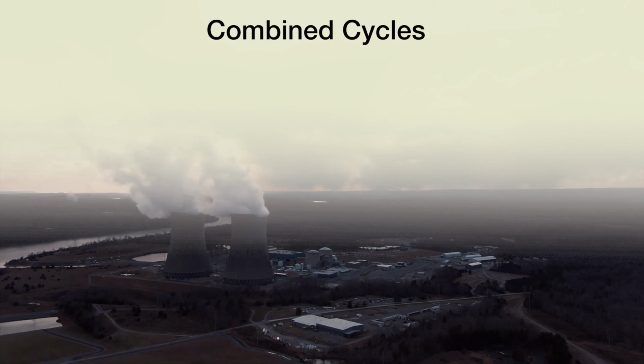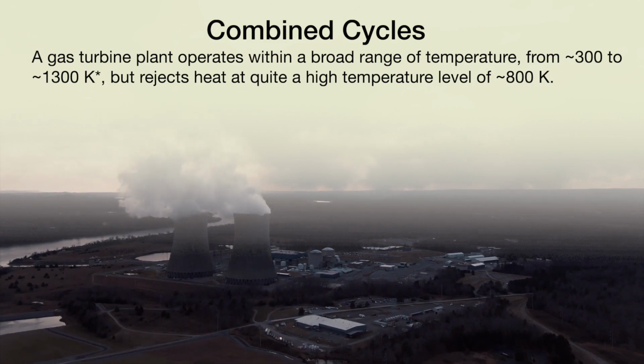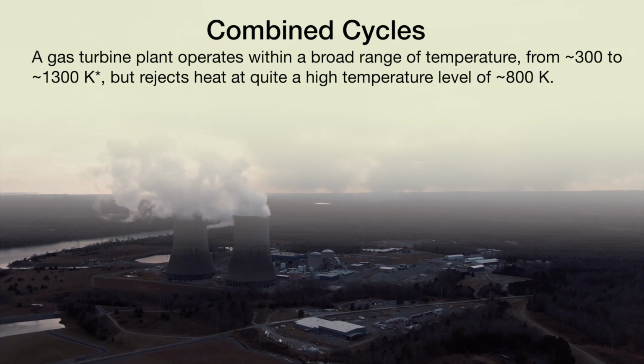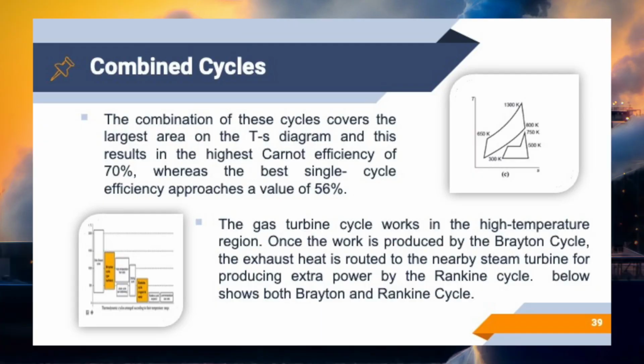Now, we are going to combine both the cycles. As we see, the gas turbine plant operates from 300 to 1300 Kelvin, but it rejects heat at a high temperature level of 800 Kelvin. In the lower figure, it is shown that the steam turbine plant reaches a maximum working temperature of only 800 K, but its waste heat is released at a temperature close to that of the environment. So, the combination of these cycles, as shown in the figure, covers the largest area on the temperature-entropy diagram, and this results in a highest Carnot efficiency of 70%, where the best single cycle efficiency just approaches 56%. So, that means the gas turbine cycle works in a high temperature region.